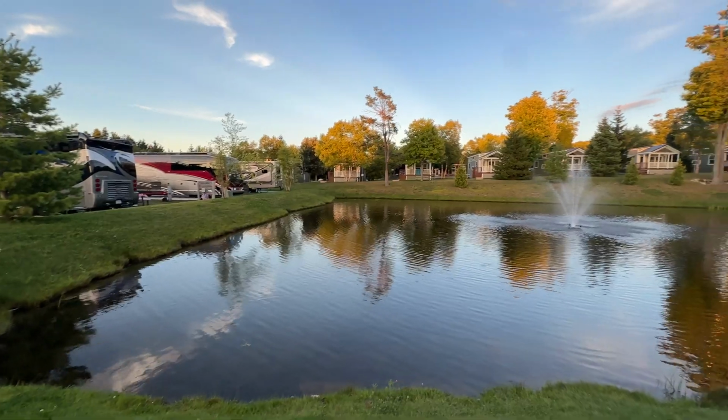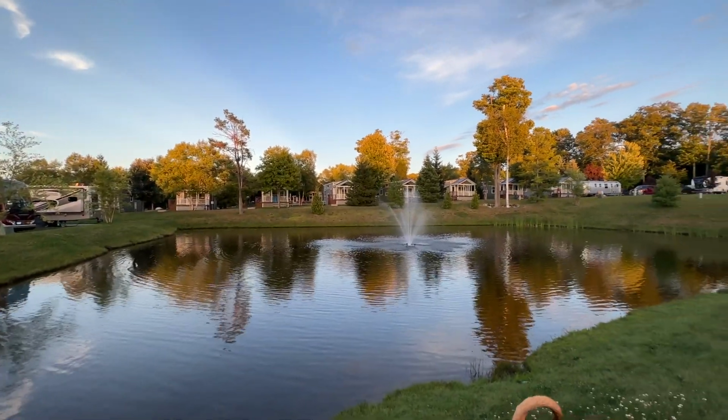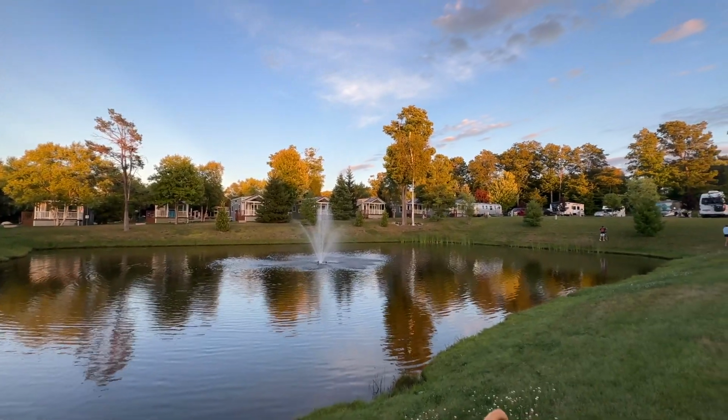We got settled in at the RV park, took the dogs for a short walk around, and we called it a night.